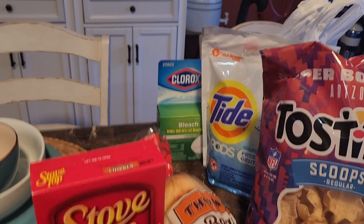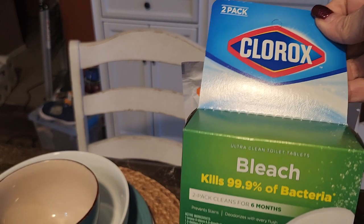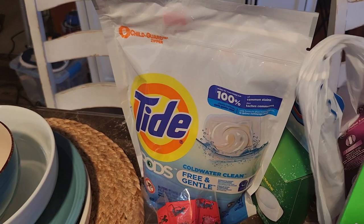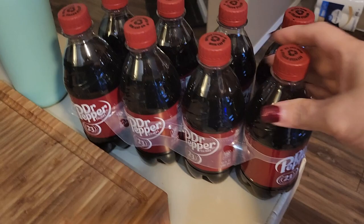The only other thing we got was just some cleaning stuff. We got the Tide Pods. I've been loving these for laundry. I use these bleach tabs that go in the tank, the bathroom area. Then the flushable refills, I was out of those. And then this is just some personal things you don't want to know. And then the 8-pack of Dr. Pepper. So there we go. Oh, paper towels over there.